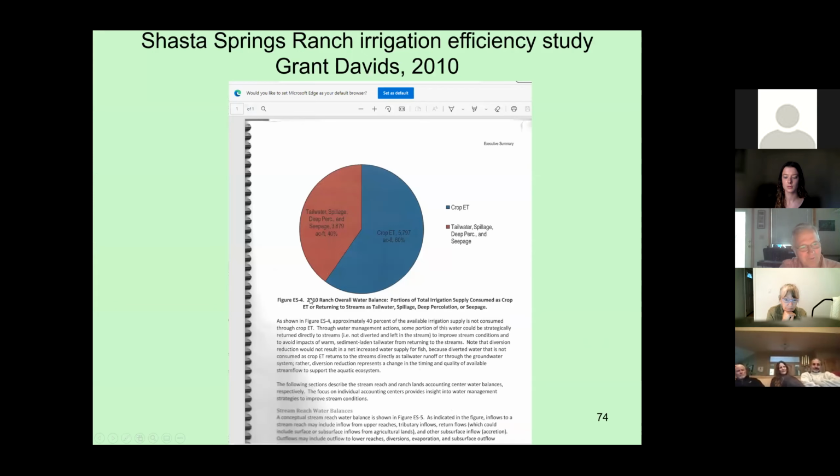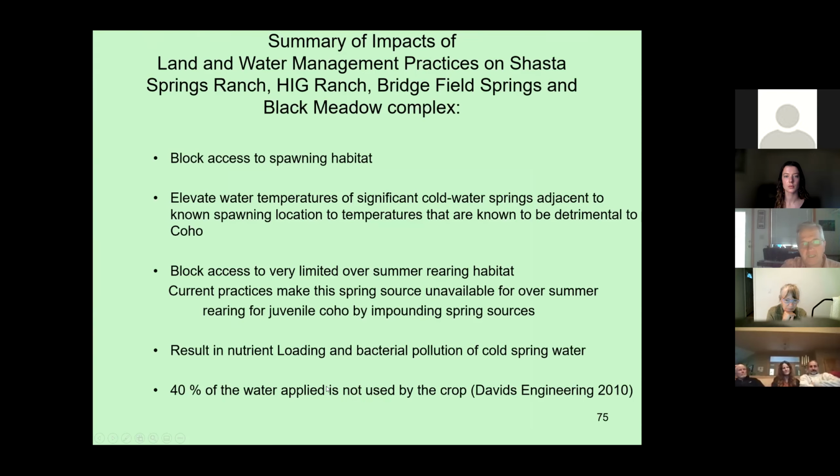This is a study that was done by David's Engineering that showed that on this pasture that we just looked at, 40% of the water wasn't even being used by plants. It was running off. This was crop evapotranspiration that was being estimated. All this stuff is still being permitted with the Safe Harbor Agreement for this landowner. None of this stuff has been corrected. And they're just burying their head and saying, well, look what he's doing downstream. They're giving away 3 CFS. Why don't you just look at that and not pay attention to what's happening.